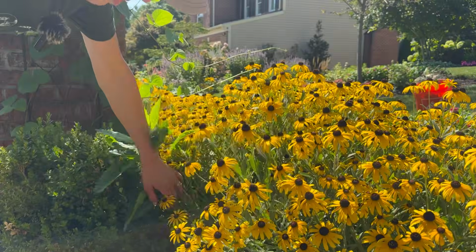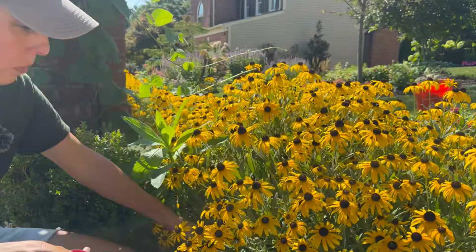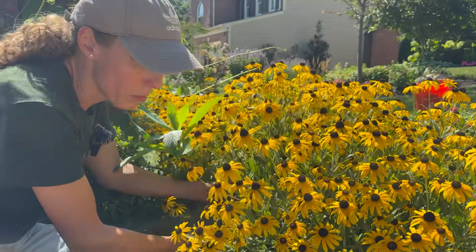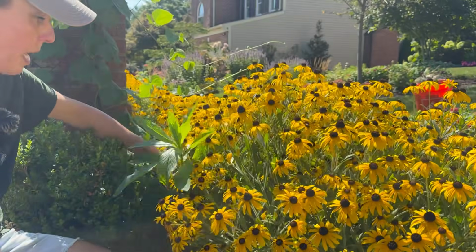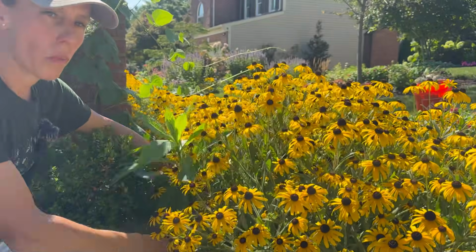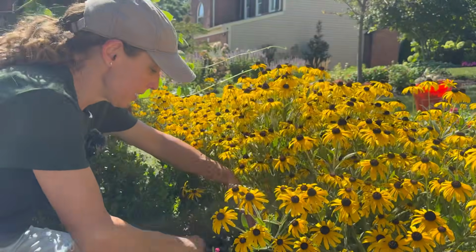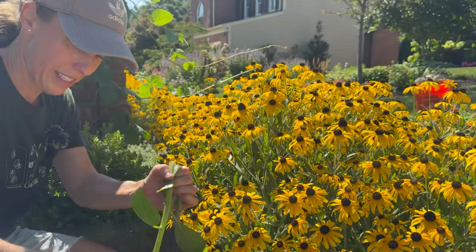One of the stars of the show right now are definitely these gold rush rudbeckia. They are so beautiful. I look out my door and I just see this bright burst of cherry yellow color. I think they're so pretty. And I also see a giant weed right here. So let's get that out of the ground.